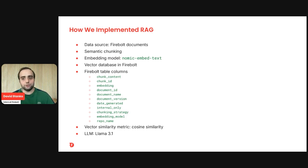Vector database usually only refers to specialized systems that only support vectors. However, Firebolt can store and retrieve embeddings efficiently and at scale. And we support several vector similarity metrics, which we used to perform vector similarity search. In that way, it serves as an excellent vector database for our RAG system. Firebolt is unique because you can use it as a vector database, but also as a general SQL database.